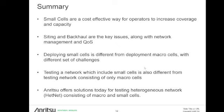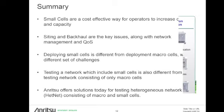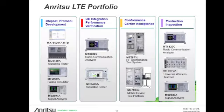And lastly, at Anritsu, we're a test equipment provider, and today we have many solutions for LTE and LTE Advanced, and we'll continue to build on that technology and meet the needs of the market. And so lastly, I just want to show this. This is our product portfolio for LTE. I'll just quickly show this.